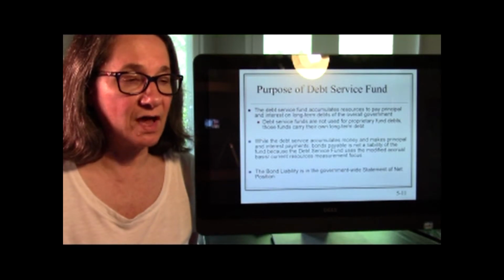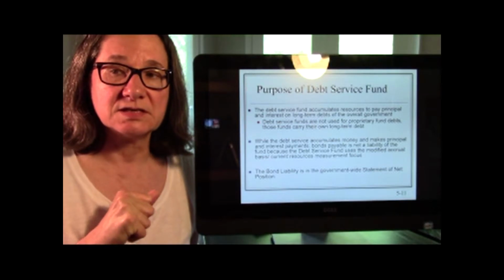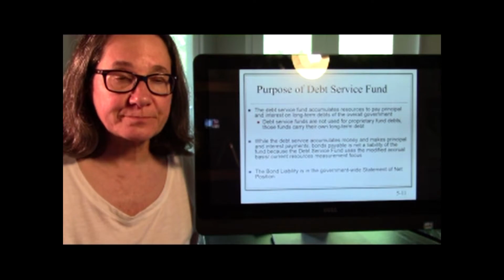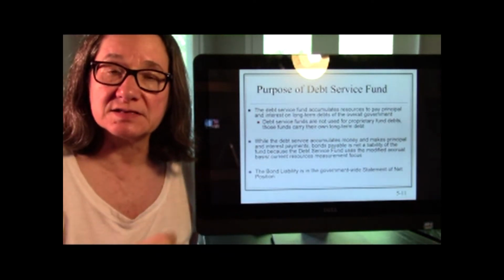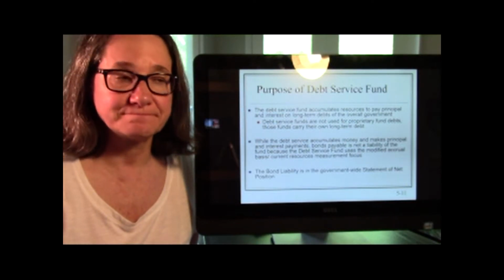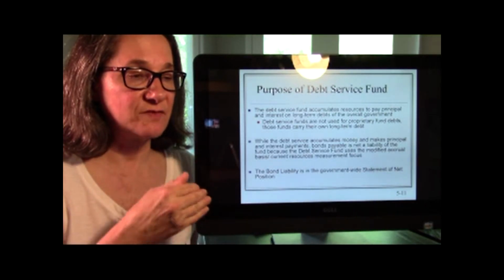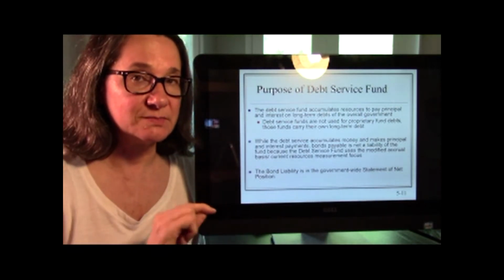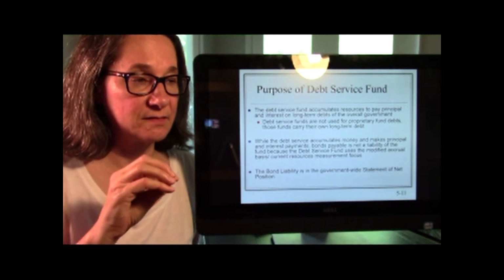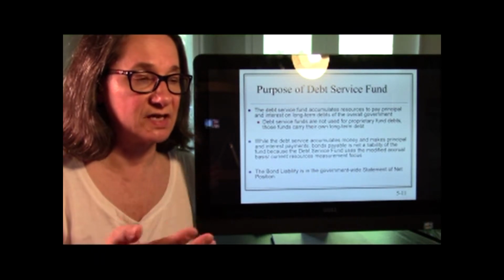Alright? Now, not for a proprietary fund. So remember, if the water department is going to build a new water treatment facility and they're going to issue a bond to get some money to do that, that's going out in the proprietary funds. Alright, so the debt service fund accumulates the money to be used for the expenditures, but it's not a liability account. So the debt service fund is not a liability account.